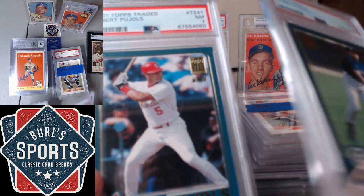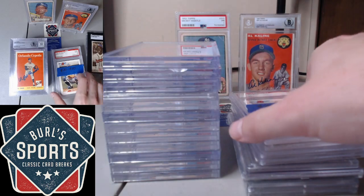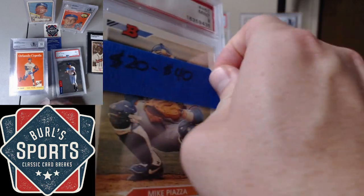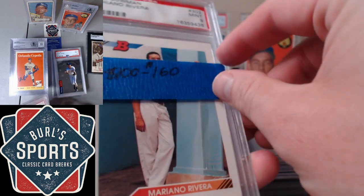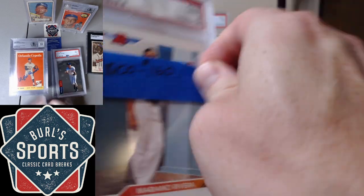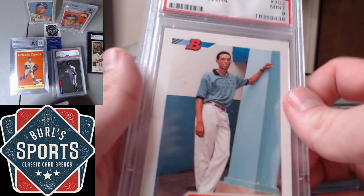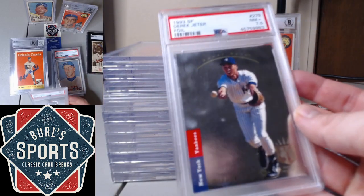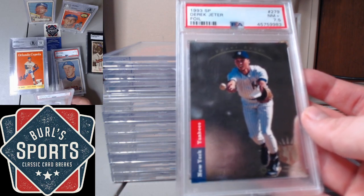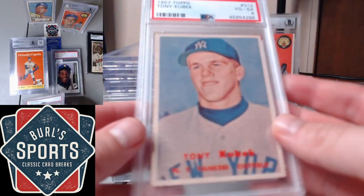Got the Pujols Ichiro that I mentioned. Picked this one up not too long ago. Oh, both of these got some tape on them still. What are you going to do? But Piazza, at least it's painter's tape, right? And Big Mo, PSA 9s. Jeter 7.5 on the SP foil. Kubek.